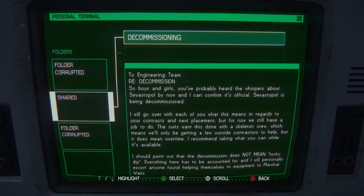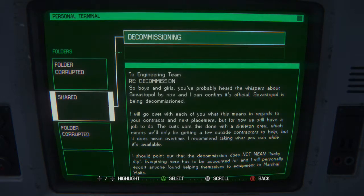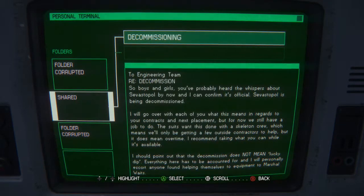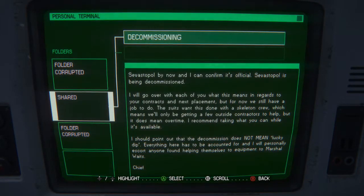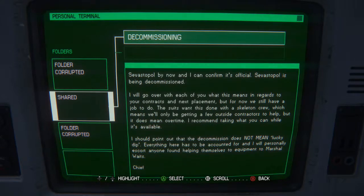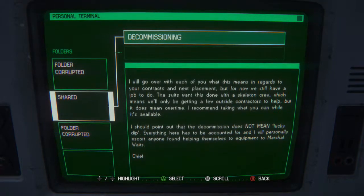Decommissioning. To engineering team. Re-decommissioned. Boys and girls, you've probably heard the whispers about Sevastopol by now, and I can confirm it's official. Sevastopol is being decommissioned. I will go over with each of you what this means in regards to your contracts and next placement. But for now, we still have a job to do. The suits want this done with a skeleton crew, which means we'll only be getting a few outside contractors to help, but it does mean overtime. I recommend taking what you can while it's available. I should point out that the decommission does not mean lucky dip. Everything here has to be accounted for, and I will personally escort anyone found helping themselves to equipment to Marshal Waltz.